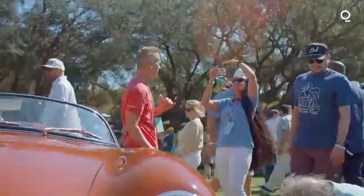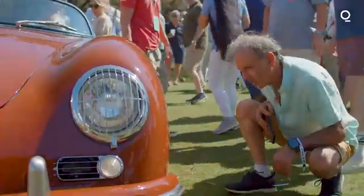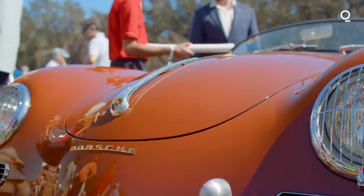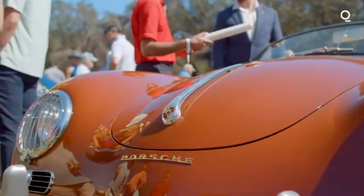If you look at the car, the casting came out very poorly, so that script actually looks like it says Spoodster. So it was quickly discontinued. Running joke at the shop has been, we're working on the fifth Spoodster ever made.